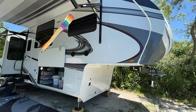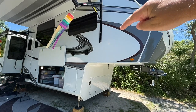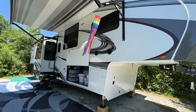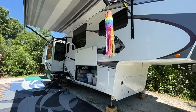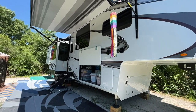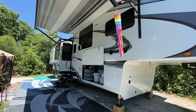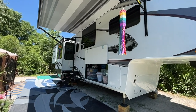Another cool thing is that they've upgraded the decals, and you can see that they put a little bit of a rusty red into it, and I really like how that makes everything pop. But man, Grand Design, you have definitely stepped up just in the past 3 years. You have really made the quality of your fifth wheels even a lot better. The attention to detail that Grand Design has is just bar none. We were actually considering possibly getting another fifth wheel. We looked at a few brands and compared them, and nothing compares.